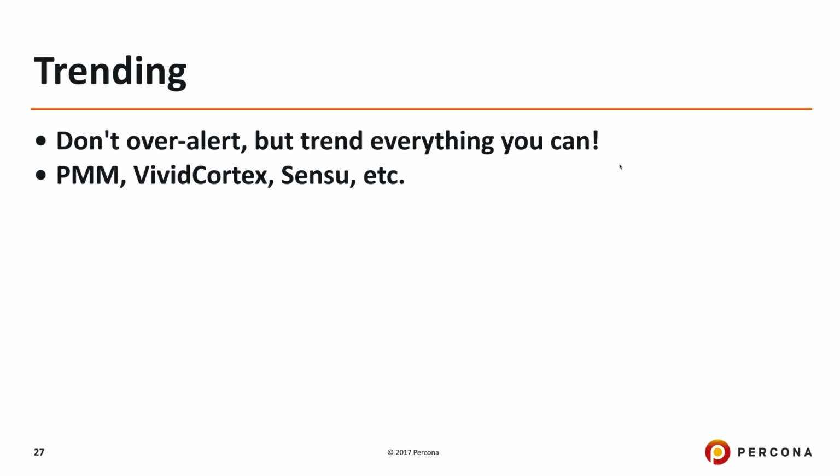So trending, I kind of have the opposite view on. Trend everything you can. Sometime you'll need it. All these tools are very good at trending. And the more metrics you have, the better it is to analyze problems. Again, this isn't stuff that's waking you up, though. It's just stuff that's being logged.